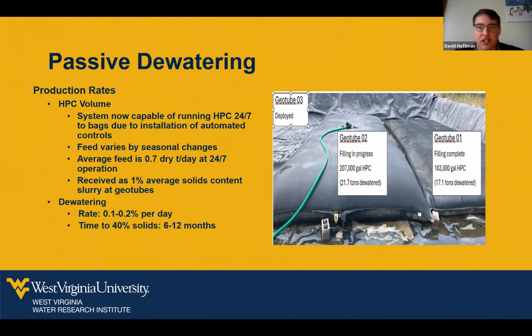This picture is a little outdated, but we're actually on our 4th geotube now being deployed and are up near 100 tons of dewatered HPC. The slurry going into those bags is about 1% solids on average. So it's a very low solids content slurry that then dewaters to a target of 40% solids in about a year.